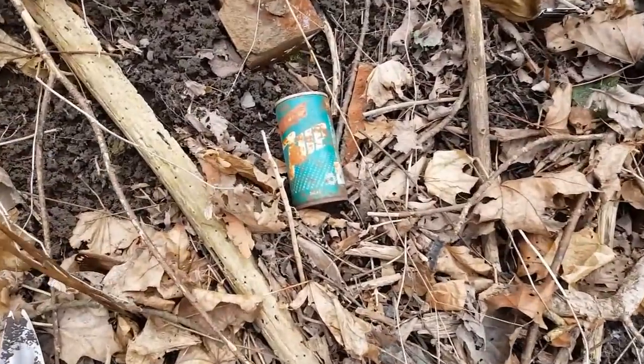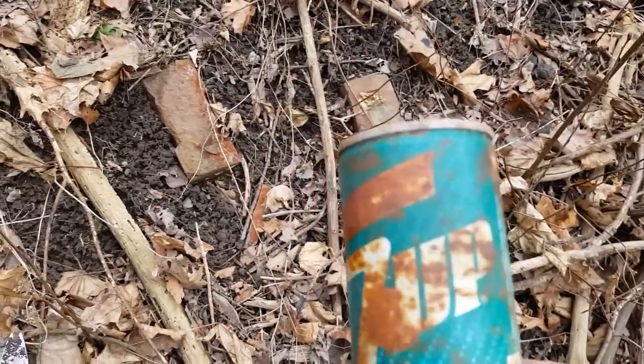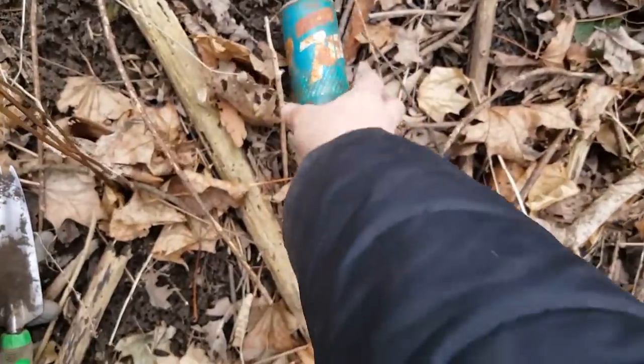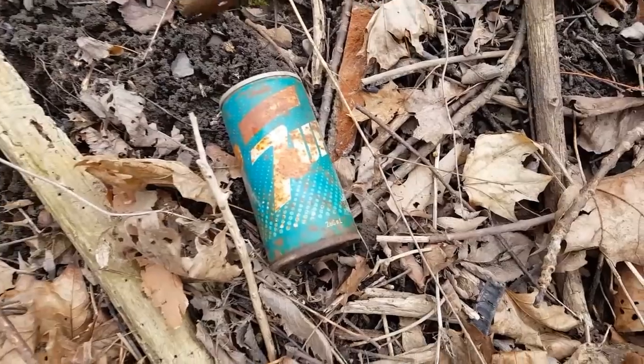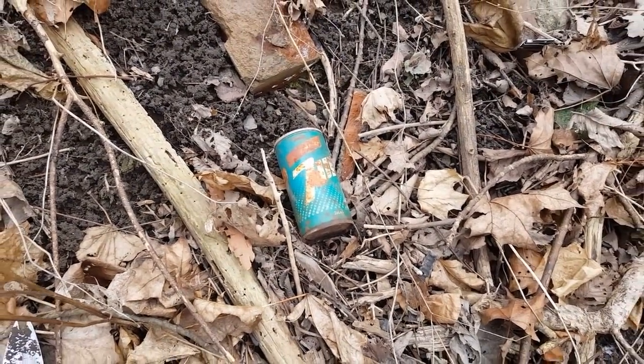Alright, another find. I don't think I'm gonna keep this one. 7-Up has a barcode, so probably 80s, 70s maybe. I don't remember when barcodes started. Alright.